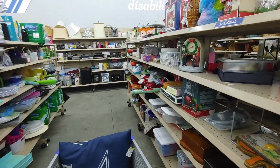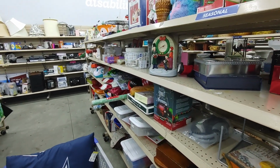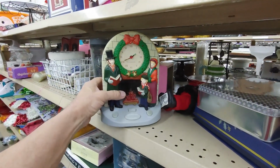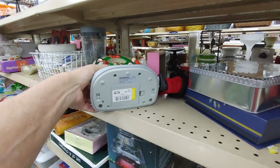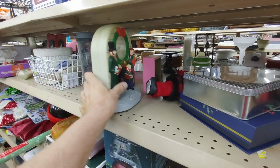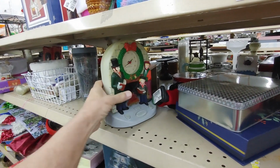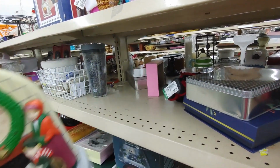As soon as I got to this row, I noticed that Christmas clock up there on the right. Well, it lit up, it sang Christmas songs. They were only asking $5.99 for it. And on the back they have a switch that it'll sing songs in either English or Spanish. So I definitely wanted this. And they go for about 30 bucks.